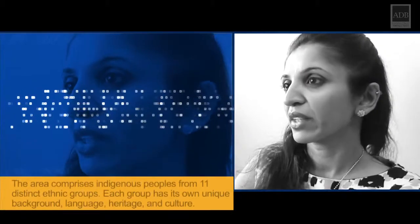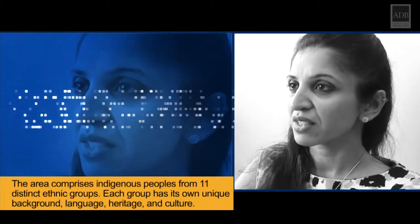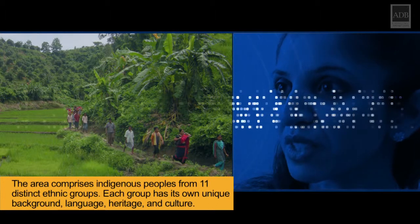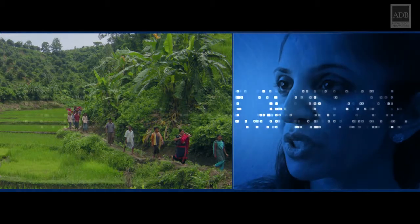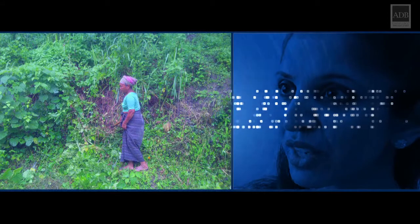So these are historically communities which have been reliant on the forest resources as their source of livelihood, but also as their dwellings. The area has a history of insurgency which was finally settled during a peace accord in 1997, in which the government of Bangladesh signed an accord with the representatives of the hill tracts.